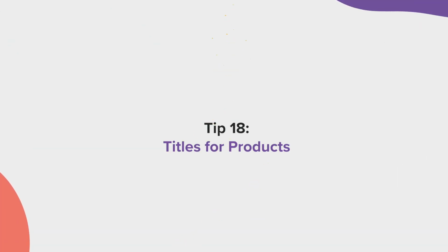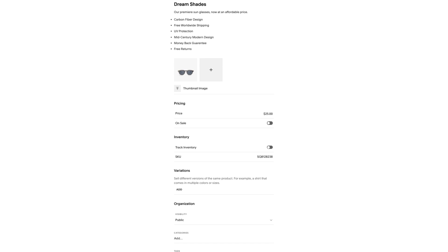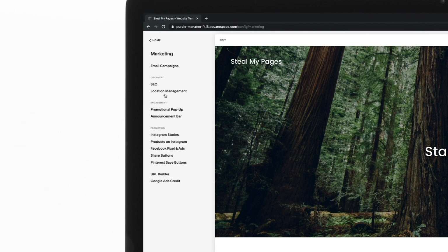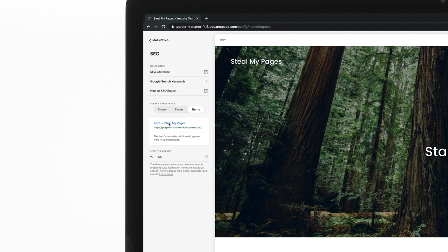Tip number 18, titles for products. To edit the SEO title of a product in Squarespace, select the product you wish to edit, click SEO, and change the SEO title. You can also remove the way in which Google appends the site title to the end of a product by clicking Marketing, SEO, and select Items under Search Appearance. Just like before, simply remove everything except for the %I from the SEO title format box.